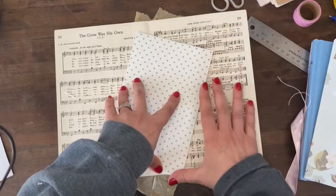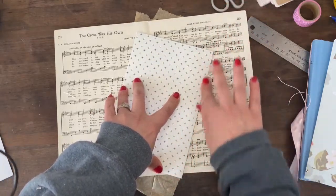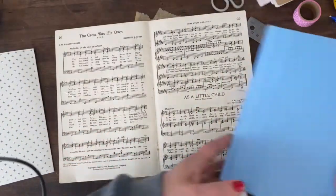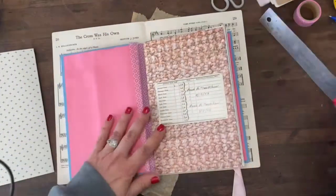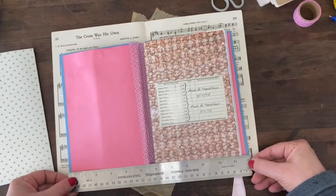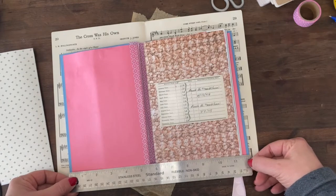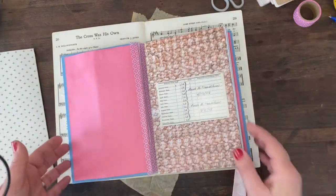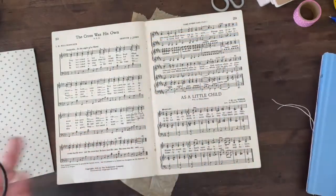What I do in order to know how to make my signature pages is I honestly just open up the book at the spine, take my ruler, figure out how wide that book is, which this is 12 inches, and then I plan accordingly. And this one worked for just 8.5 by 11 sheets of paper.